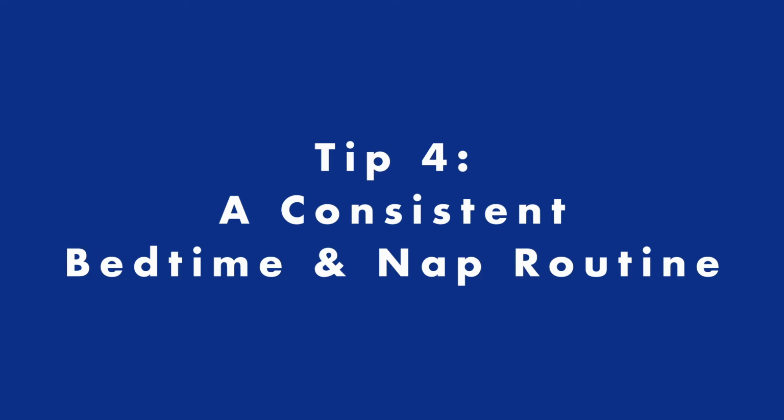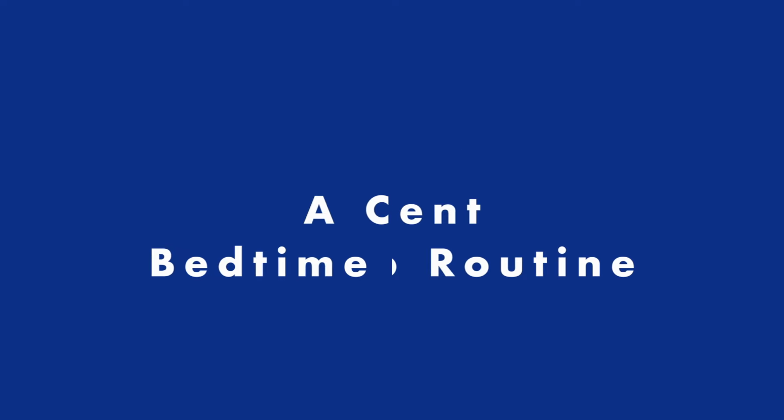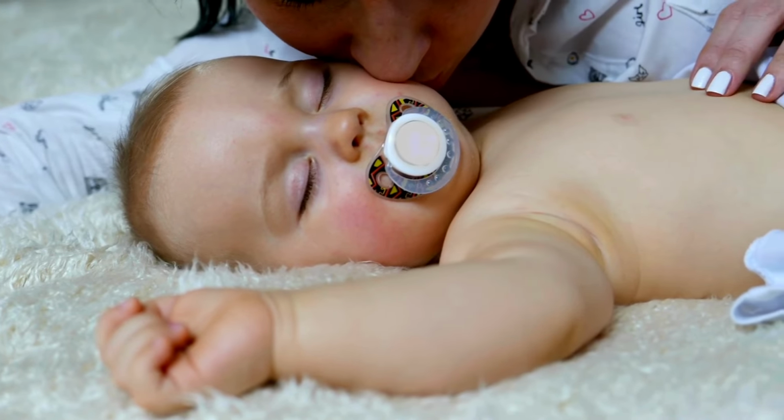So now let's move on to routine. Establishing a sleep and nap routine for your baby is hugely important. Research suggests that babies that have a regular and recognizable sleep and nap routine will fall asleep more quickly, they will stay asleep, and they will sleep more soundly. The thing about routines is it indicates to your baby that sleep is coming up. So those nap and bedtime routines are essential to making sure that your baby knows what's expected of them.